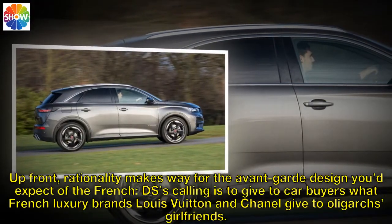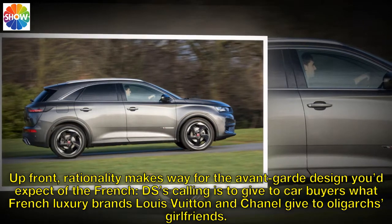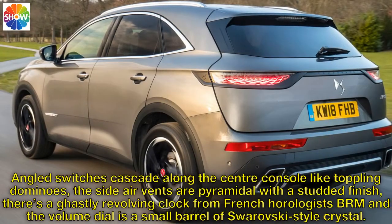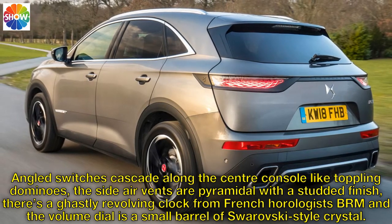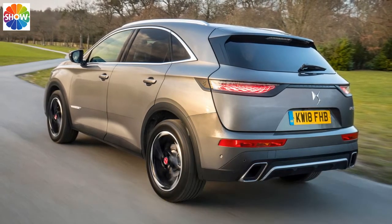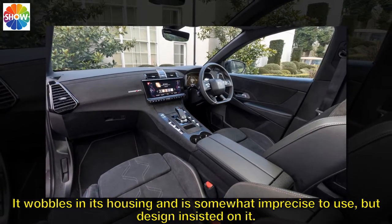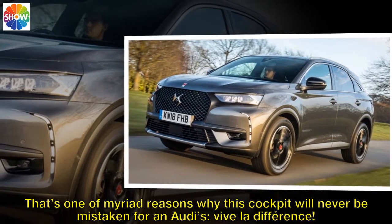Up front, rationality makes way for the avant-garde design you'd expect of the French. DS's calling is to give to car buyers what French luxury brands Louis Vuitton and Chanel give to oligarchs' girlfriends. Angled switches cascade along the center console like toppling dominoes, the side air vents are pyramidal with a studded finish, there's a ghastly revolving clock from French horologists BRM, and the volume dial is a small barrel of Swarovski-style crystal. It wobbles in its housing and is somewhat imprecise to use, but design insisted on it. That's one of myriad reasons why this cockpit will never be mistaken for an Audi's. Vive la différence.